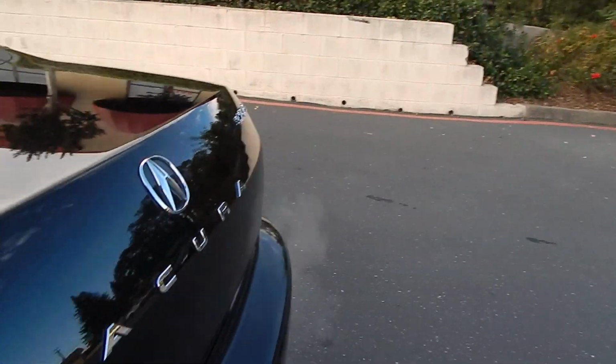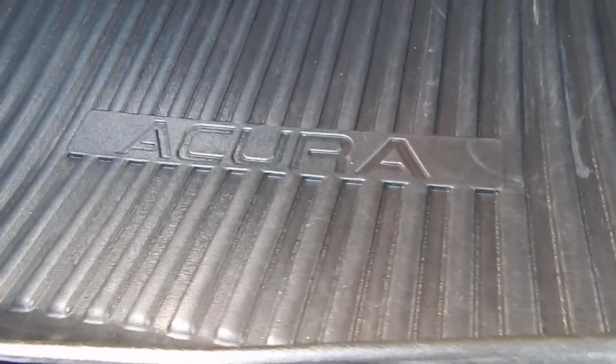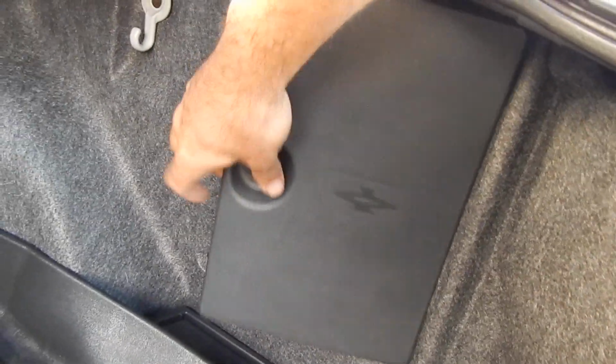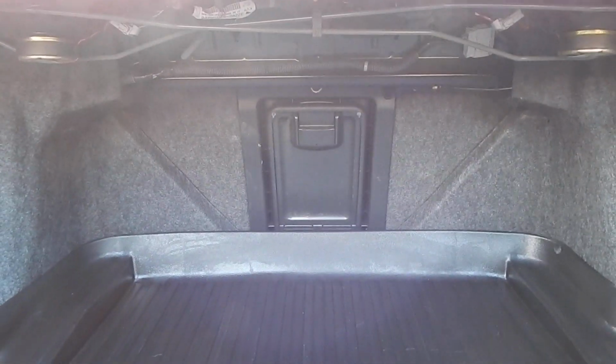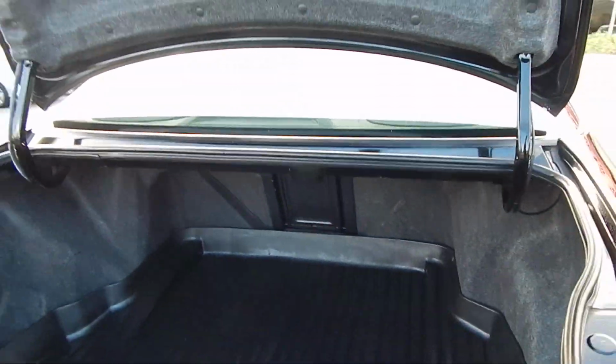Alright, taking a look at the trunk, you will notice that the trunk is protected with this rubber liner. This rubber liner is protecting the original carpeting in the rear, and this original carpeting does come up, exposing your donut. And you do have your full size jack over here, hiding away with that cover. The trunk is actually very spacious, and you do have a ski pole access right over here. Absolutely pristine.